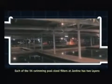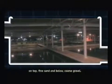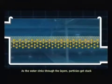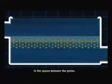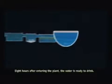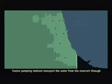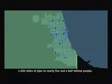Each of the 96 swimming pool-sized filters at Jardine has 2 layers. On top, fine sand, and below, coarse gravel. As the water sinks through the layers, particles get stuck in the spaces between the grains. 8 hours after entering the plant, the water is ready to drink. 12 pumping stations transport the water from the reservoir through 4,000 miles of pipe to nearly 5.5 million people.